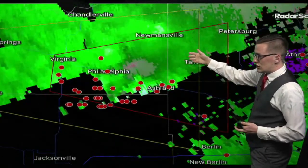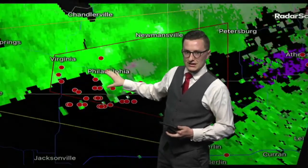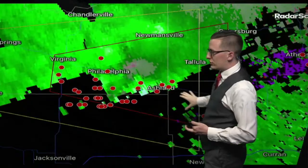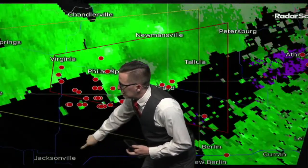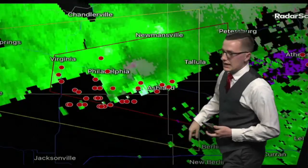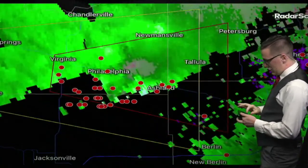This does not include Chandlerville. This does not include Jacksonville. This is a southeastern Cass County issue, far northern and northeastern Morgan County here. Right there is Interstate 72. You've got the Jacksonville Correctional Facility there. And this storm will be well north of that. On this track, this would be from Springfield north if it continues in that general direction.